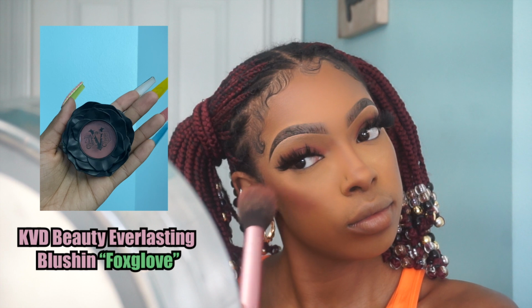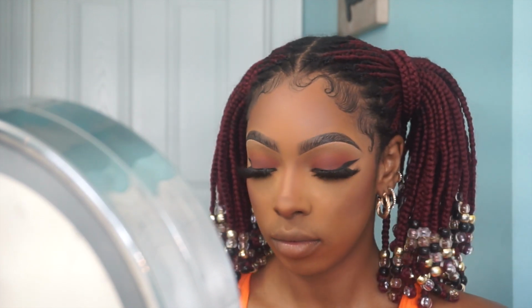So after I'm done blending all that contour in, I like to warm my face back up using some blush. So first I go in with the Kat Von D blush, and it is a little bit of a darker tone, but it's pink. And then I like to take just a little bit of this orange eyeshadow color and blend that in too.